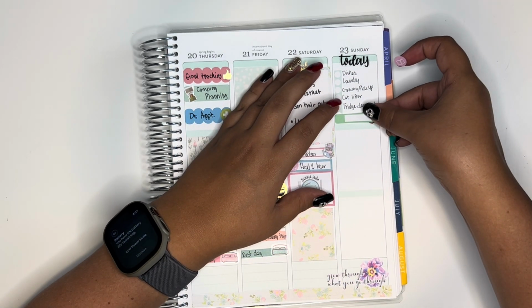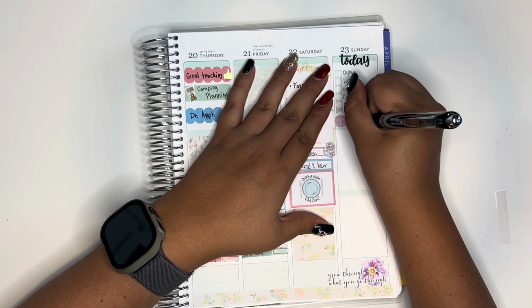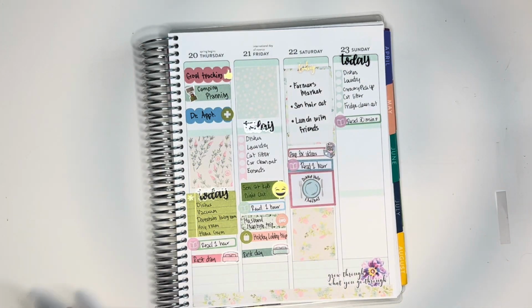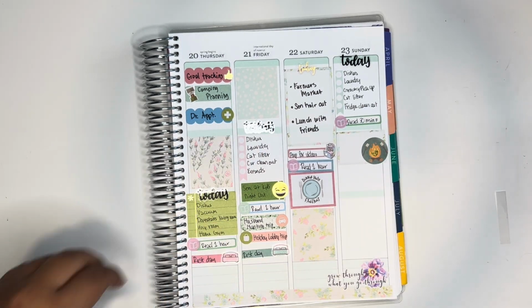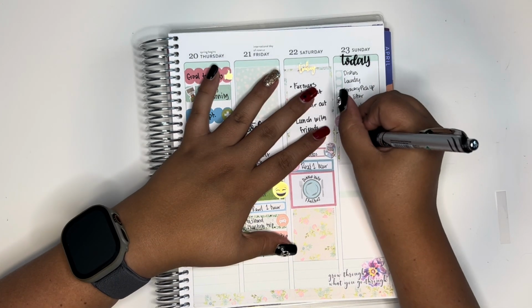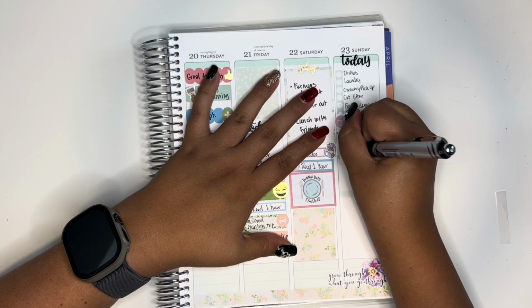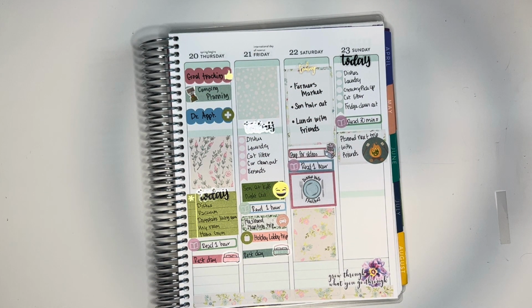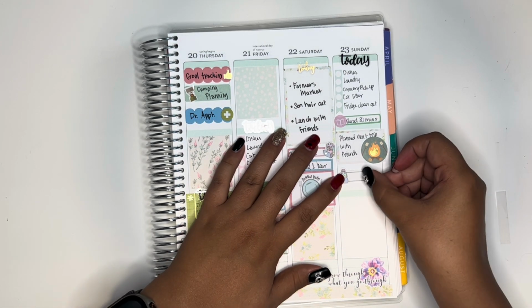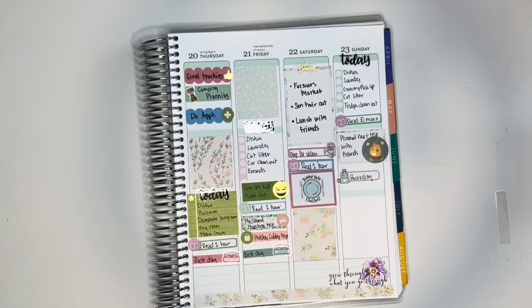For Sunday, I will mark my reading. And on Sunday, I only read for 30 minutes. And then right here, I will mark we planned our next camping trip with friends. Trip with friends. And then, if I'm not mistaken, I recorded. Recording.